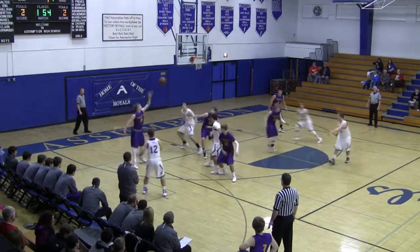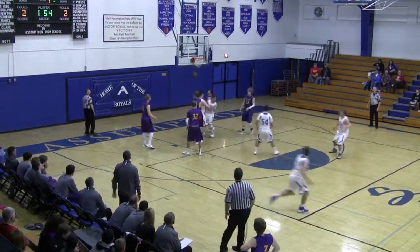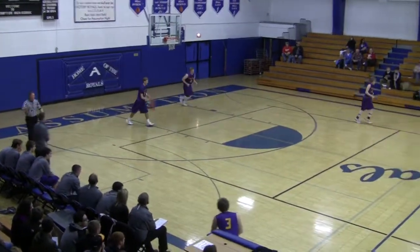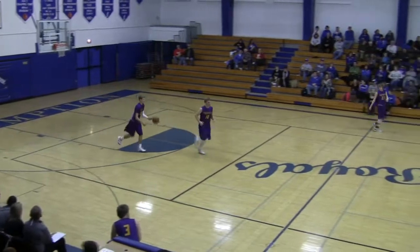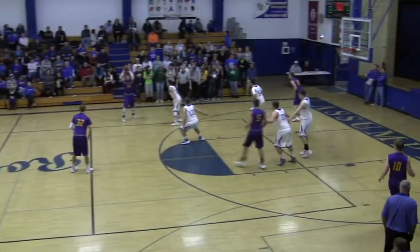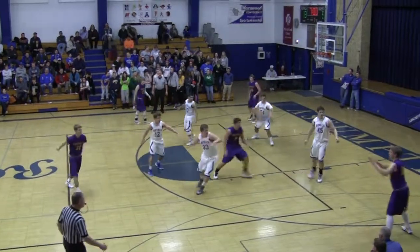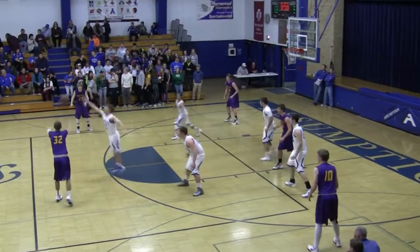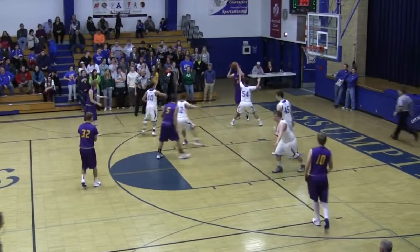Looking for a good shot. There they get it underneath. There's a good shot. Grundhofer right off the glass and in. Well, run about a minute off the clock. Be patient with it. Get yourself a layup. It's a pretty good formula for success, I'd say. And the Royals successfully on top by 8, 13-5. Under 7 now to go in this first half of play from Assumption.